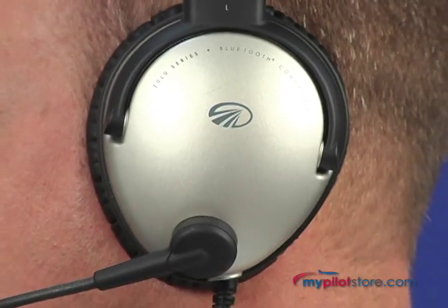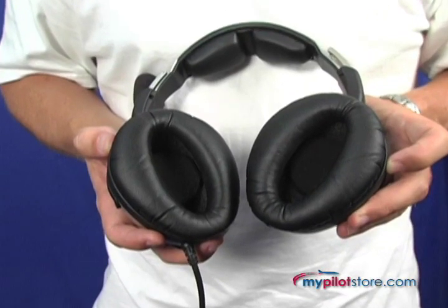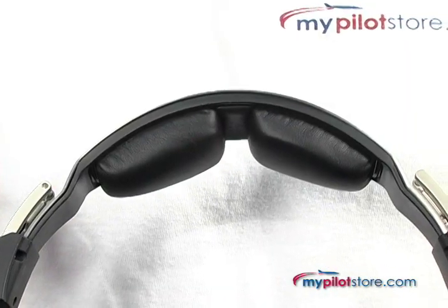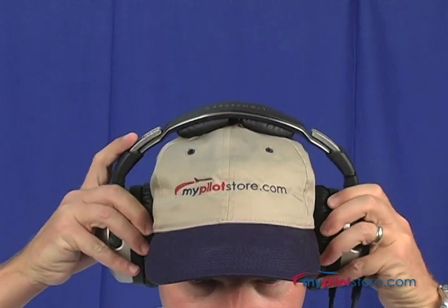The ear cups are made of magnesium, which will reflect 5 to 10 times more sound than those made of plastic. The ear seals are made of a soft leatherette material and have been designed to be a bit larger for a more comfortable fit. The head pad is made of the same leatherette material and has a gap in the middle which will accommodate the button on the top of a baseball cap.